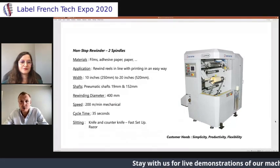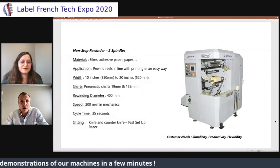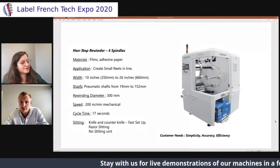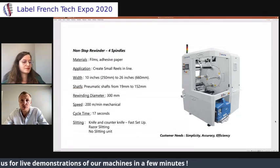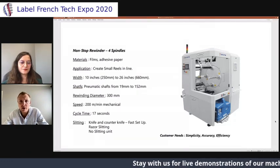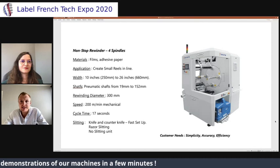That's an important data point. You need to correlate it with your printing speed to see if it can be the accurate product. If not, I would advise you to move to the 4-spindle turret rewinder, which is more dedicated to smaller rolls, very short runs. Here the cycle time goes down to 17 seconds, so you can basically do 3 cycles a minute. So if you go full speed of the rewinder, let's say 150 meters per minute, you can do rolls of 50 linear meters at full speed, which is very interesting.